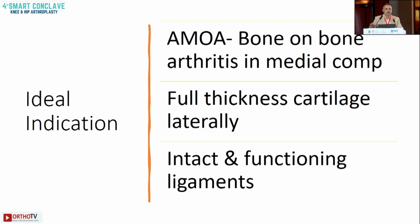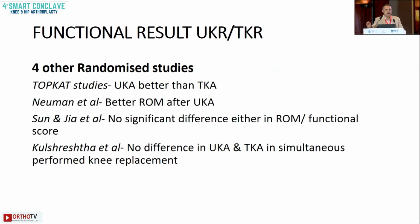So you need to have all those indications. You have to operate those properly indicated patients.